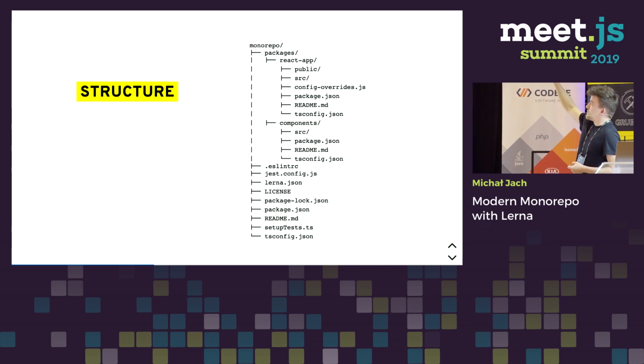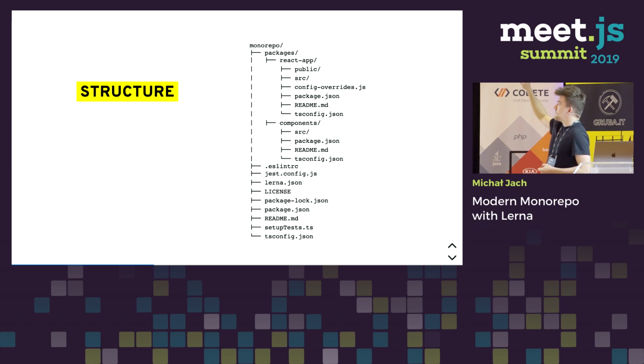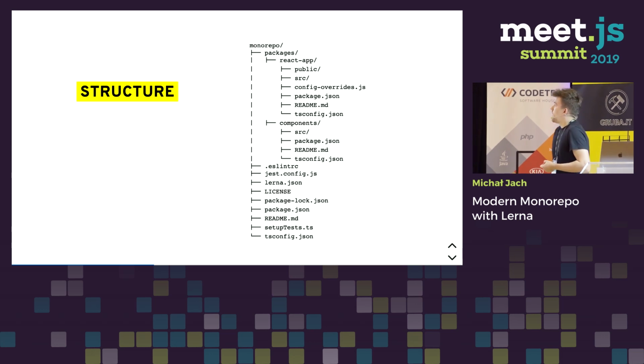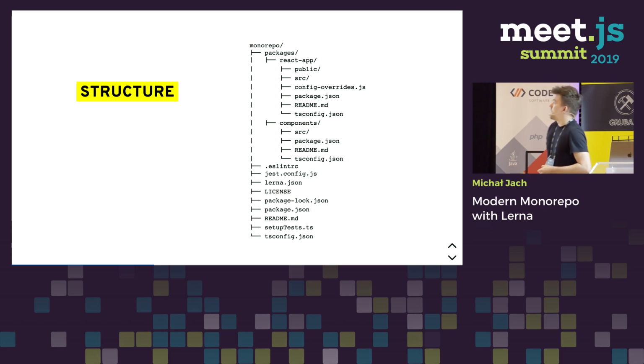And let's go to the packages, because there it's getting more interesting. So we've got the React app, which is your standard CRA React app. As you see, it's very clean. There's no ejecting, no messy files or whatever.